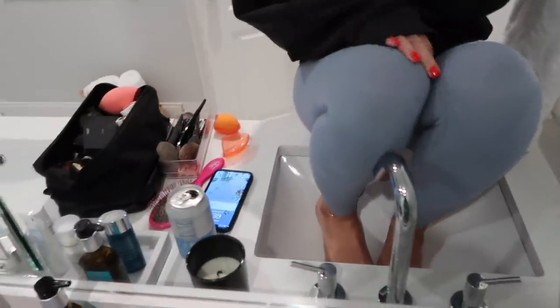Spicy salmon. I literally just hopped up in my sink to do my makeup right now. Anyone else sit in their sink? I know I put this on my story, but anyone else do that?